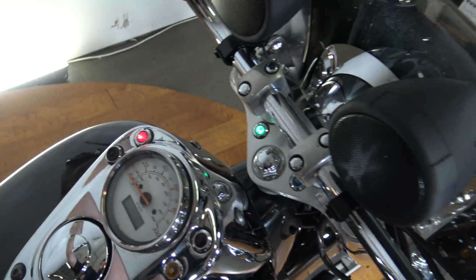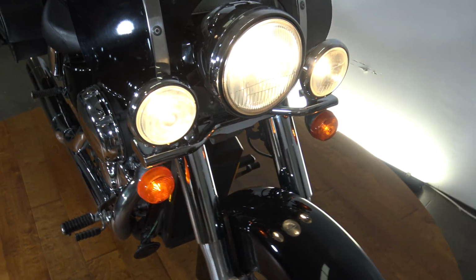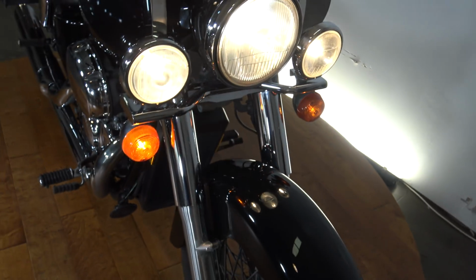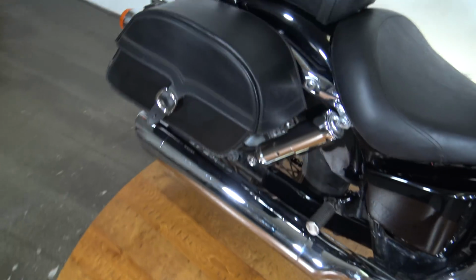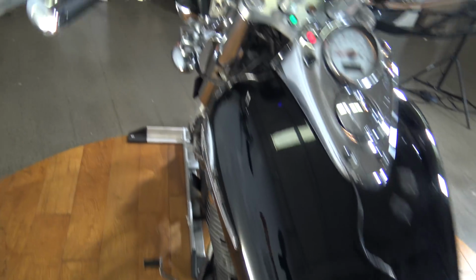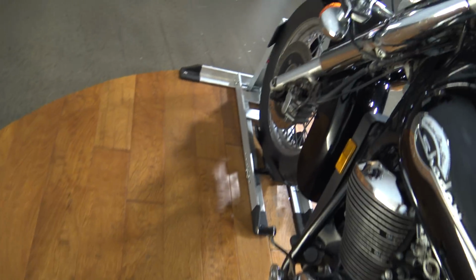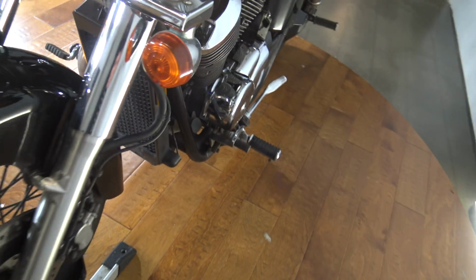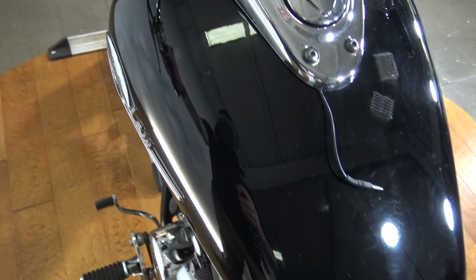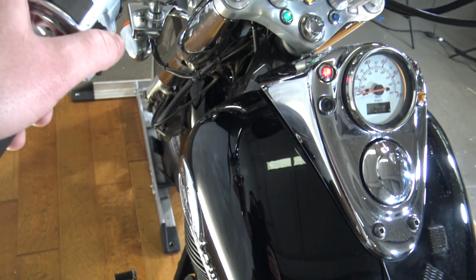Double check the turn signals, make sure they work. There's your front signals. There you can see headlights and the marker lights. That switch is right here, right behind the marker lights, which is nice. And there's your rear turn signal. Rear turn signal on this side does not work. Good thing I'm taking this video. Front one doesn't work either. That may or may not be fixed. It will be priced accordingly.